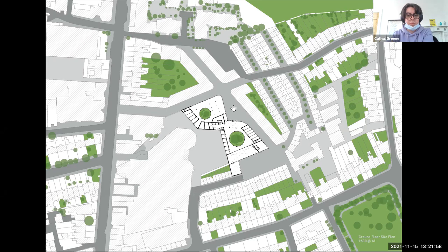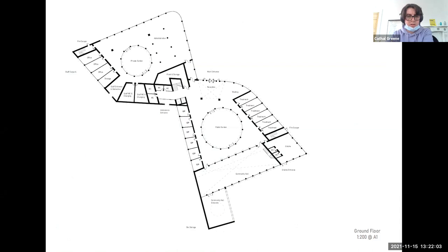Looking at the ground floor of the health center, the whole idea of it from that street up north creates a seamless flow between private and public spaces. The northern end of the building would be the more private aspect, but when you're entering at the main reception, you can walk through a public garden, right through to the community hall, down to that large new public square.